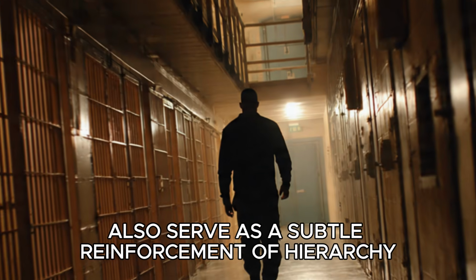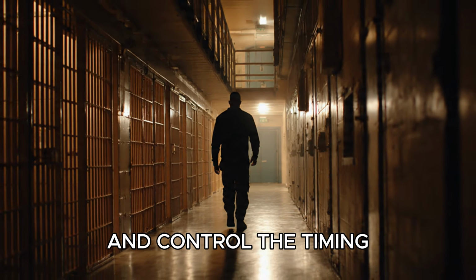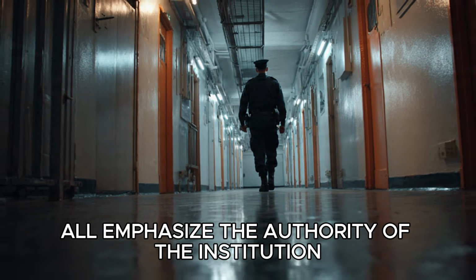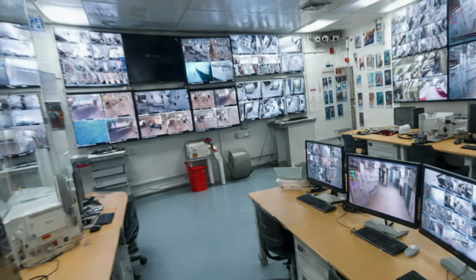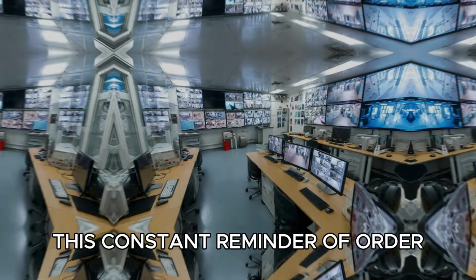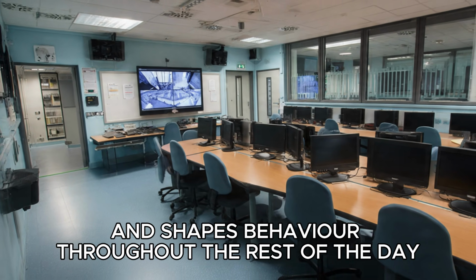Meal times also serve as a subtle reinforcement of hierarchy and control. The timing, method of delivery, and monitoring all emphasize the authority of the institution. Prisoners quickly learn that every action, including something as simple as eating, is subject to regulation. This constant reminder of order helps to maintain compliance and shapes behavior throughout the rest of the day.